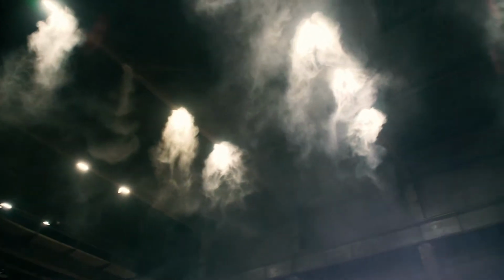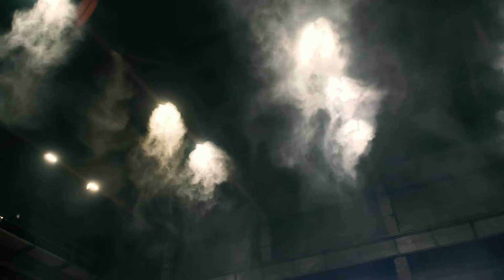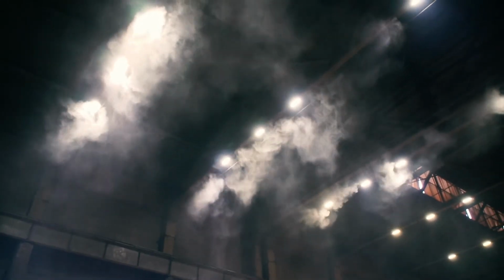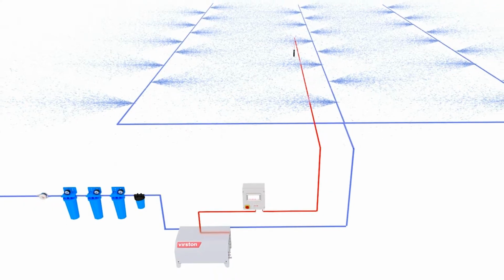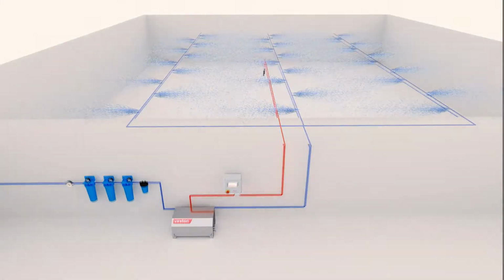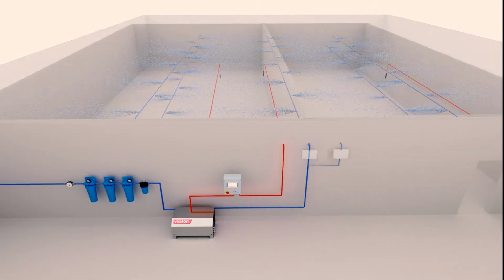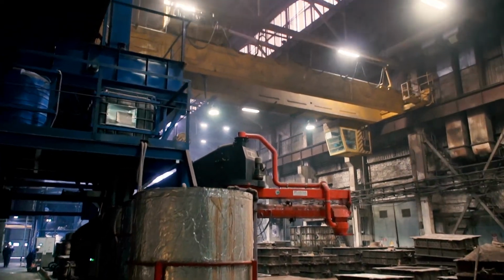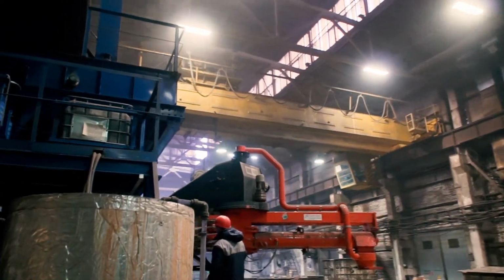VIRSTON Group of Companies designs and manufactures the equipment for humidification, cooling and dust suppression used in various branches, including heavy industry. The system represents a diversified network of pipelines with nozzles. Parameters and nature of dust formed at the enterprise are taken into account during development, as well as the area of one-time covering of the treated premise.